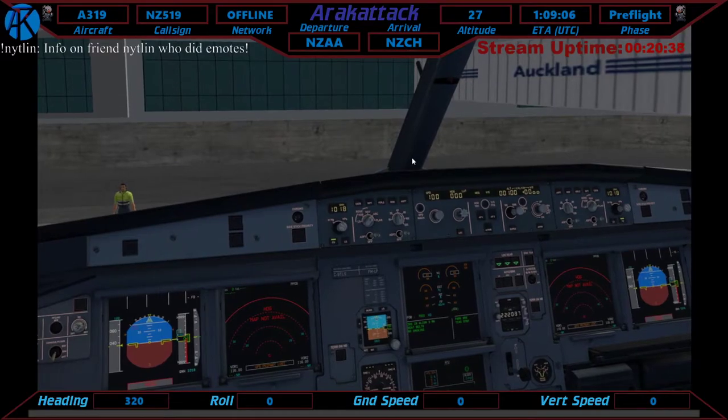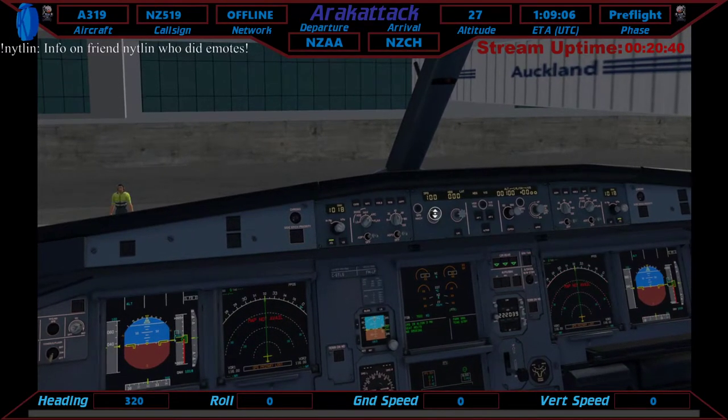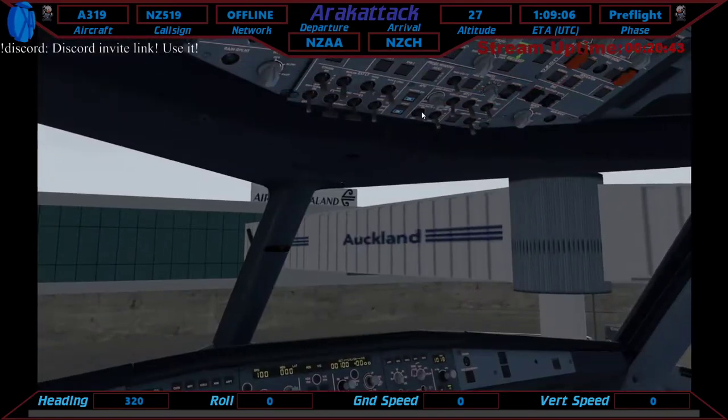Flight directors both on. Speed should be in managed mode. I'm not sure why it's not.